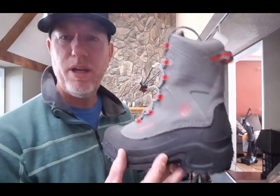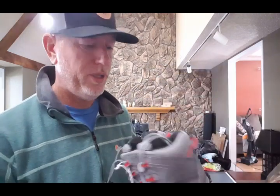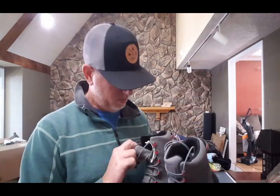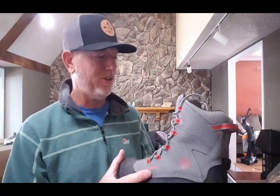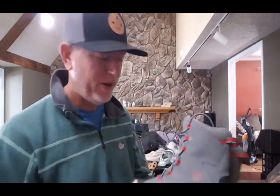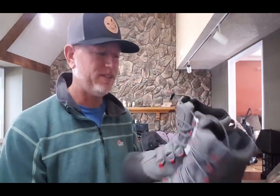Next pair is some Columbia snow boots. These are in almost brand new condition. They're a kid size. As far as how much I paid for them, well, I don't know. There's no tag on it, so I don't know what they rang up on these. Hopefully they rang them up cheap. I don't remember if they had a tag on them when I grabbed them. I was seriously grabbing stuff and throwing it in the cart really fast.